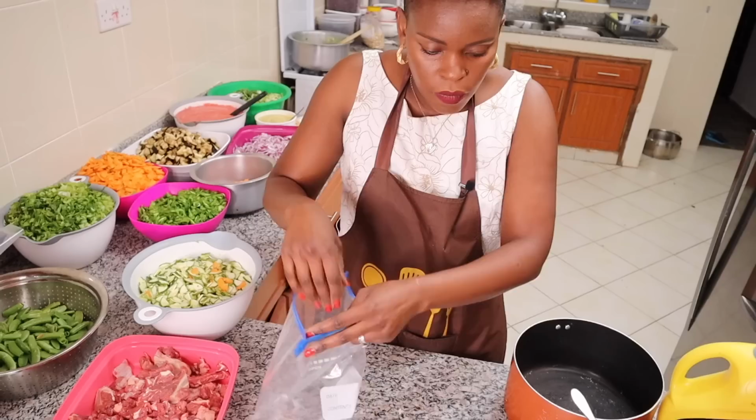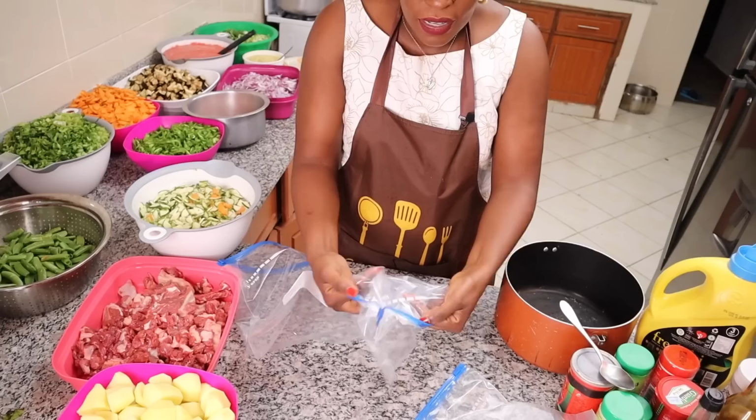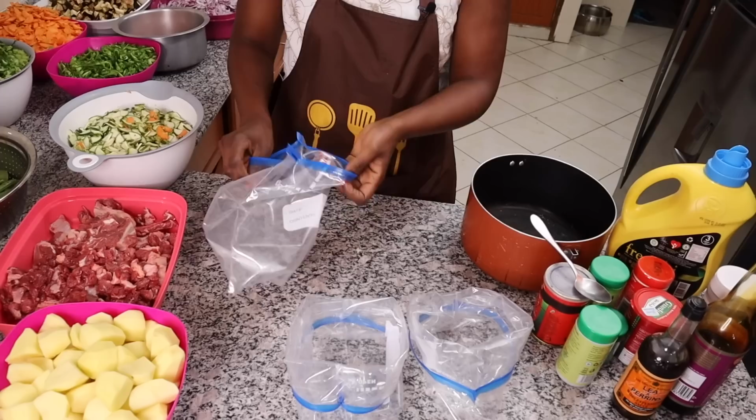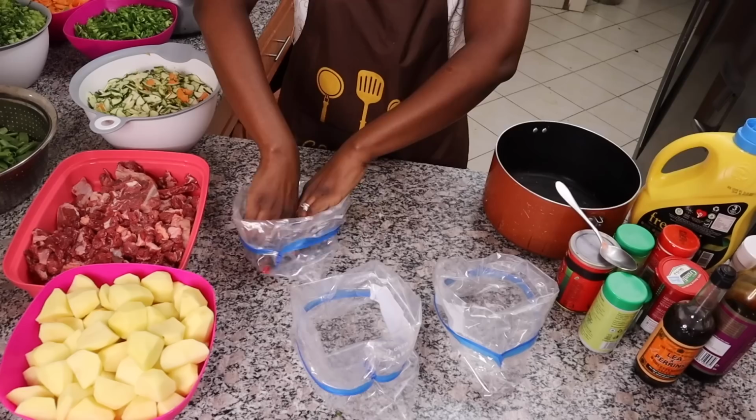So one thing I normally have an issue with is putting potatoes in the freezer, because sometimes they don't do so well. But what I want to do is put them at the very bottom, so that they'll be nicely covered by the stew and all the spices, and that way they will last longer. I don't know, it's for trying and seeing.